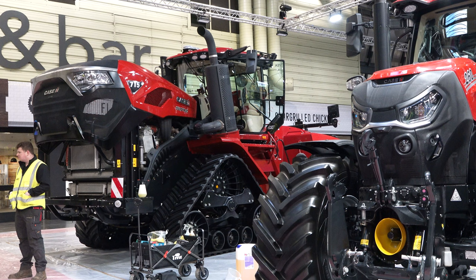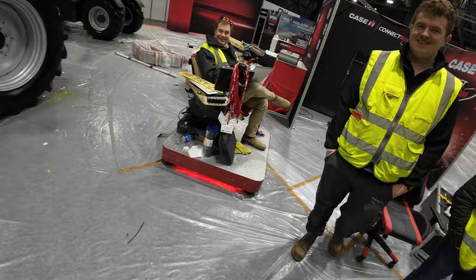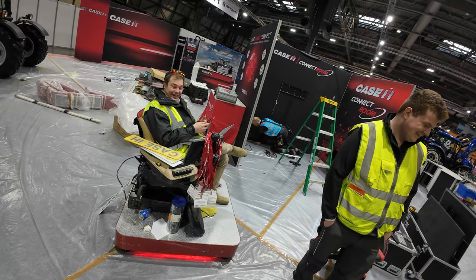Deja vu. 778 horsepower in this. Is the seat that good? I would say at 3 o'clock tomorrow there'd be a queue for it.